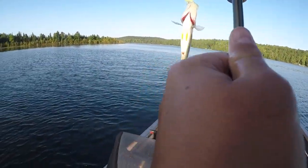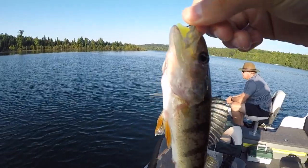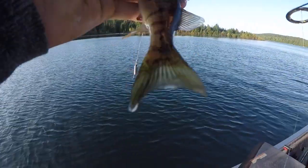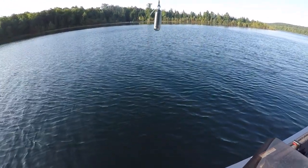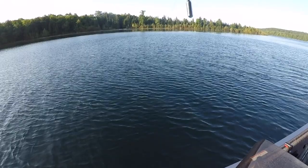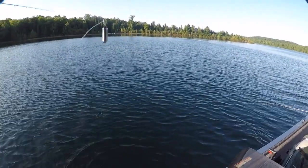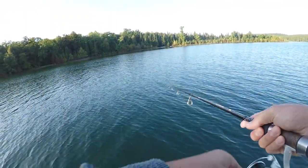There you go, hooked up again. Oh, it's a perch. Dude, we didn't even know that there was perch in this lake. Oh, you guys, he choked it. Look how cool he looks, though. He's skinny. I thought it was a walleye at first. We never even knew that there was perch in this lake. Guys, he wanted that. Dude, that's so weird. New species.